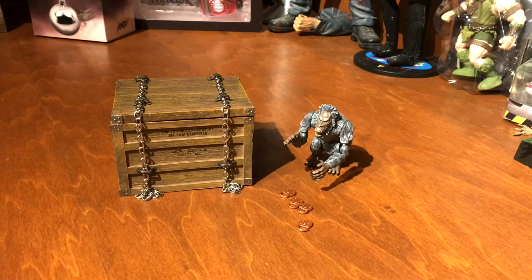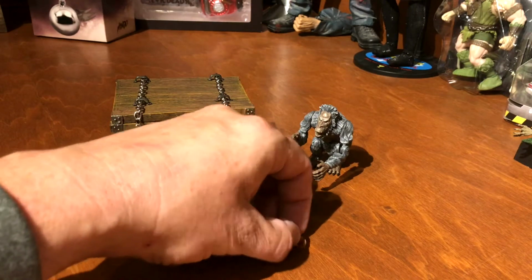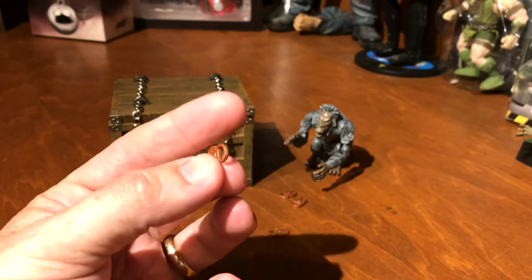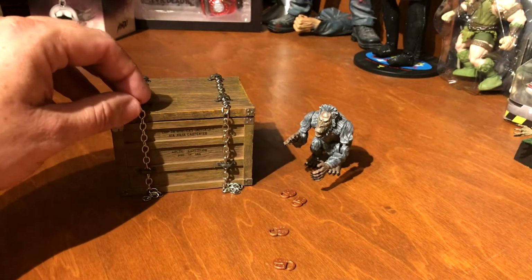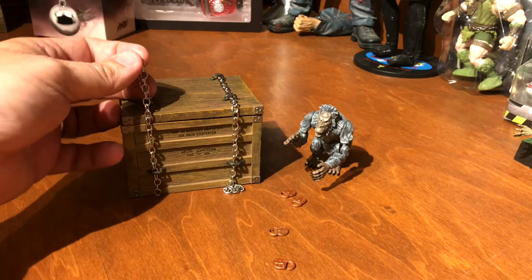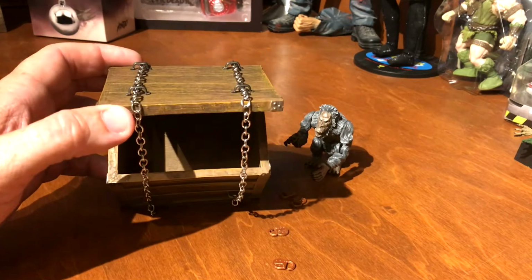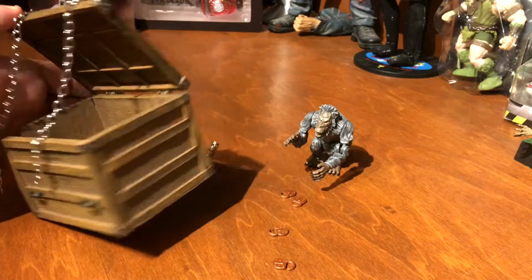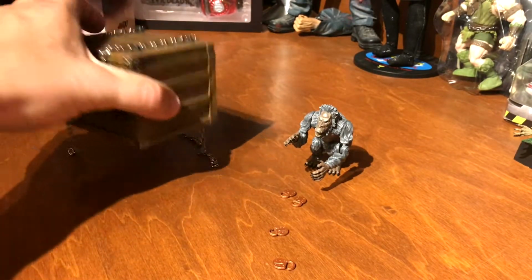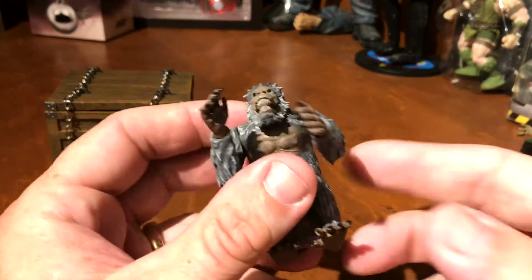And here's what you get in the box. You get the crate, you get 4 little bitty thin plastic locks that are open that you can hang in the chains. The chains move freely in and out of the brackets, and the crate opens, of course. And let's see, there's brackets on the back as well. You can take the chains off altogether if you like. We'll take a quick look at Fluffy.